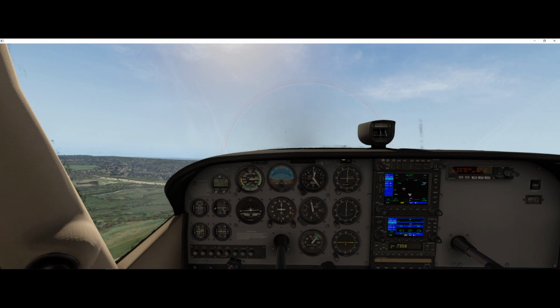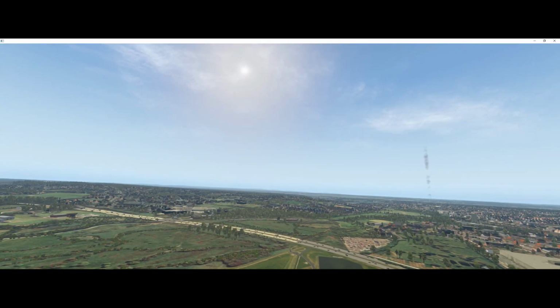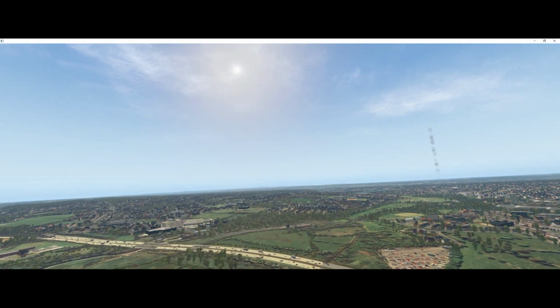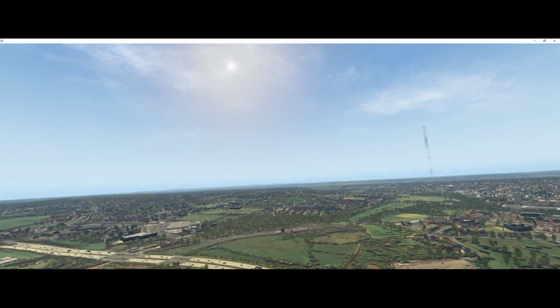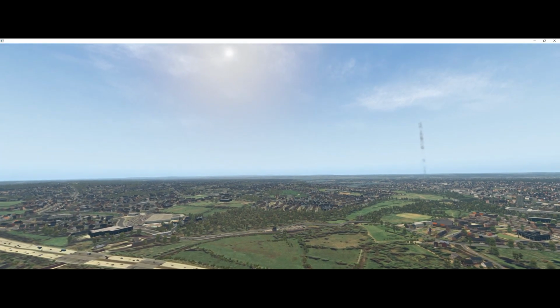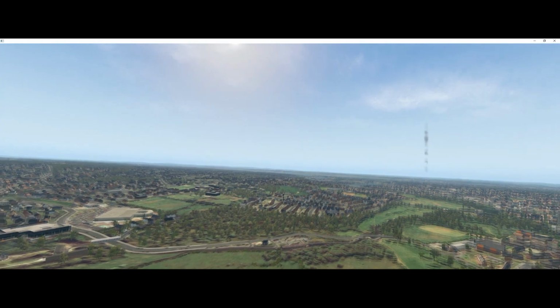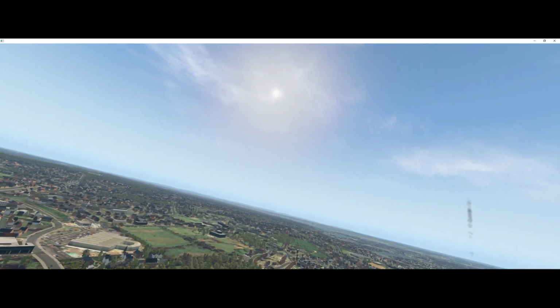Lovely airport. It's a small regional airport. It accepts Flybe. It's a Flybe hub, so there's lots of Flybe aircraft going in and out of there. The airport is 6.5 kilometres north-northeast of Southampton, and last year it served 2.1 million passengers in 2017.